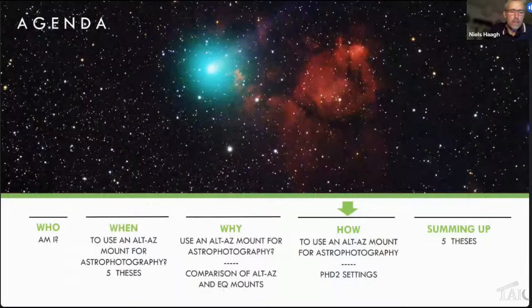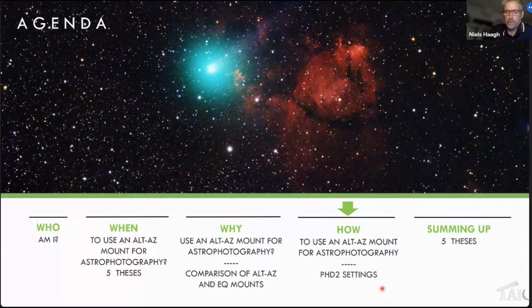Okay, that was a bit about why it makes sense to use an LS mount and this comparison between the two types of mounts. Then we'll move on and look at how to use an LS mount for astrophotography.